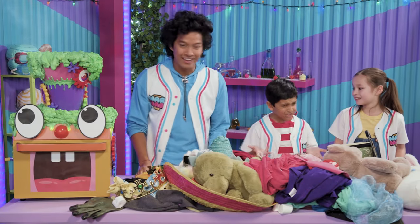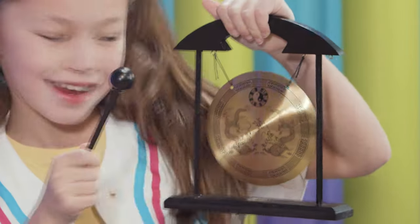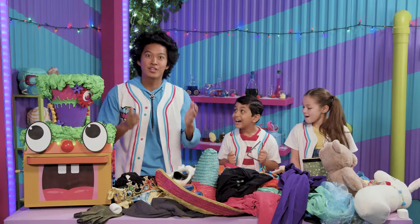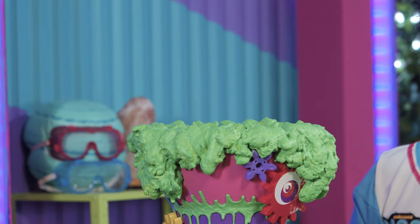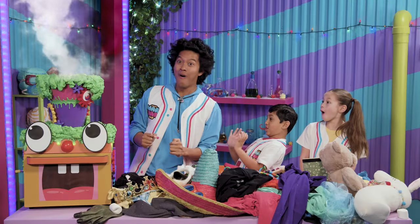Great job, explorers. Let's do the sound ingredient next. What makes noise around here? Basically everything. Yeah, but what makes that nice ringing sound? I think we got it. That must be it. The triangle must be the sound ingredient. We found it. Yay! Okay. Into the Slimigator. Two down and three to go.